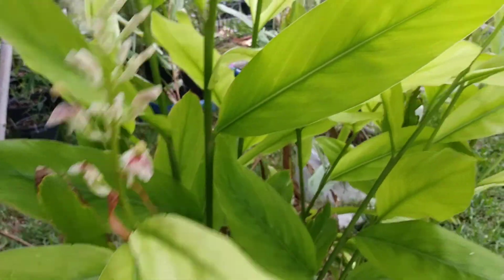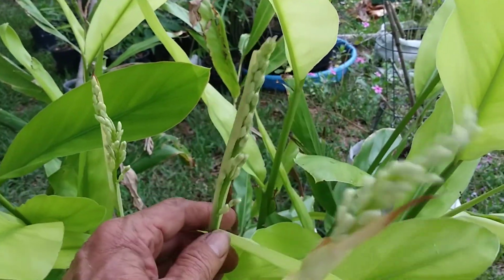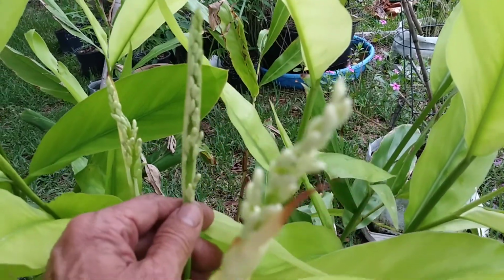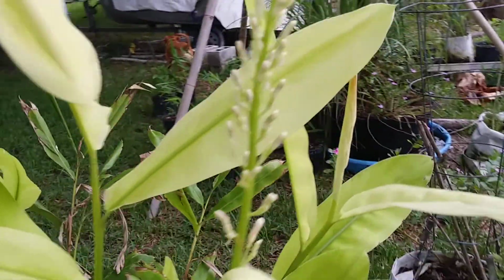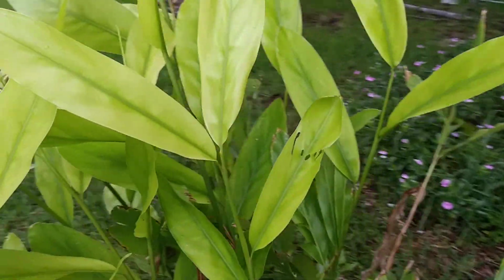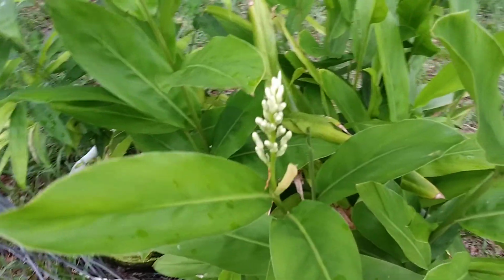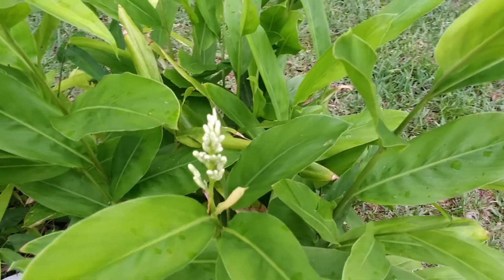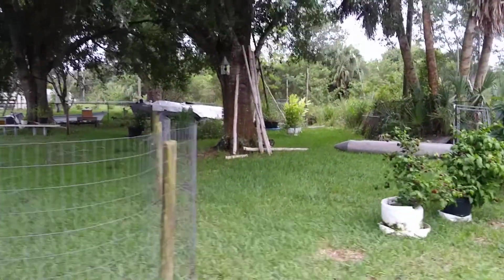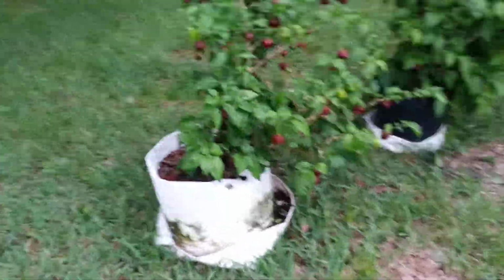This is ginger, and I think this is my Galangal ginger, my spicy Thai ginger, and it's got all these buds on it. I don't know if all the rain did it or not, but they're sitting in water right now. I saw this one over here first and thought, oh wow, my other plant's even bigger, and I looked over there and saw there's a whole bunch of buds on that too. So yeah, ginger blooms. It doesn't just grow from the roots.